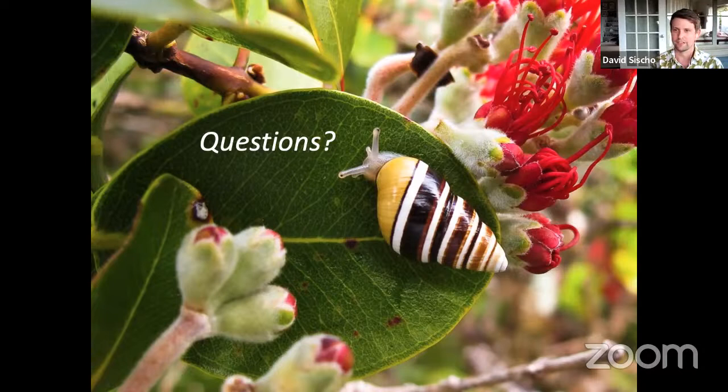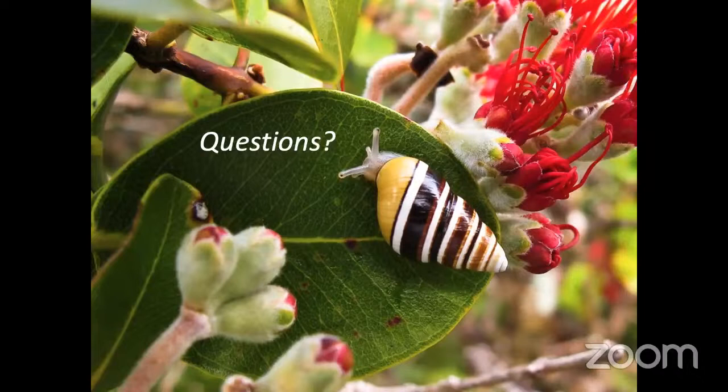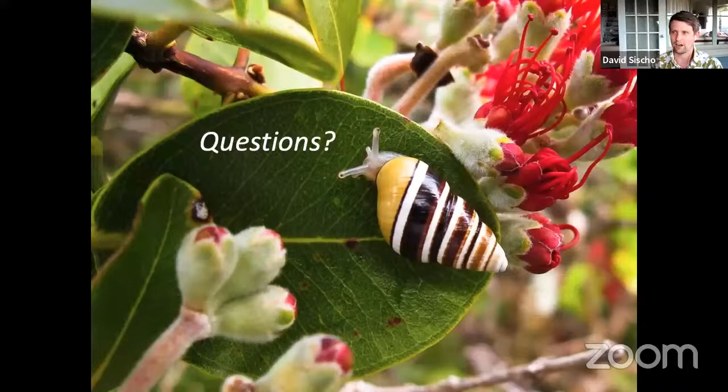Okay, and one more. Has Hawaii ever considered introducing biogenetics or gene editing to eradicate the most detrimental invasives such as rodents and mosquitoes species from the Hawaiian Islands? I think those technologies are being considered and looked at, but I don't think we have the technology quite yet to implement those for something like a rosy wolf snail.